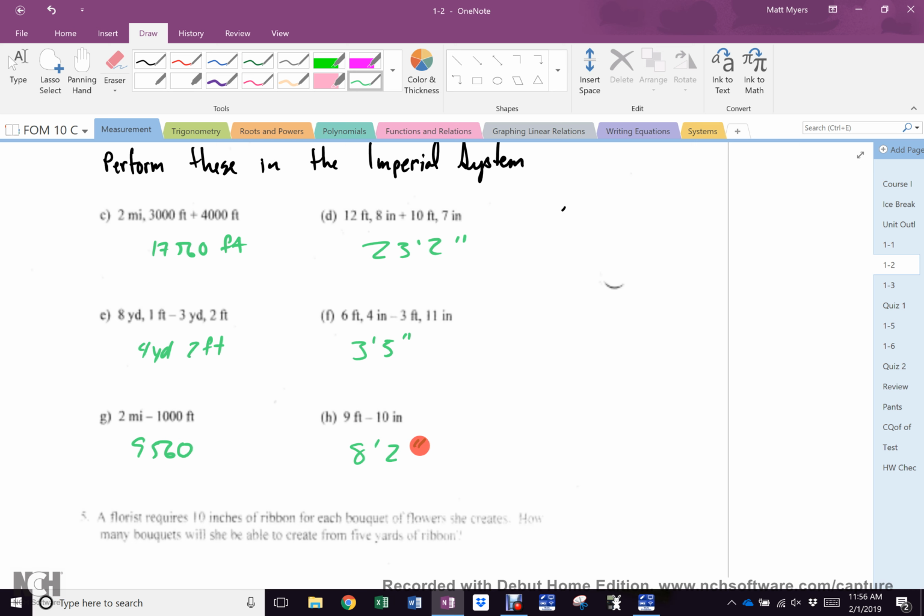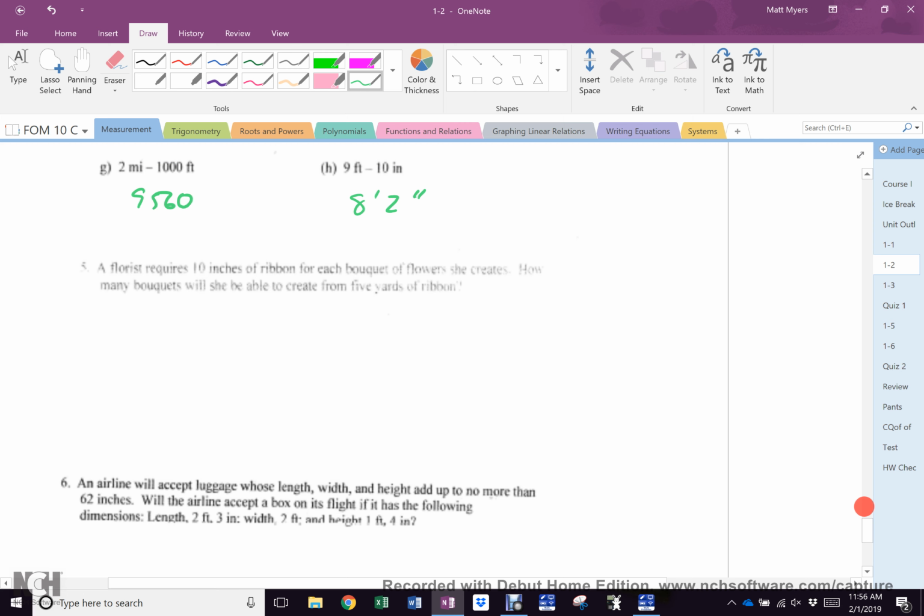If you left it blank or converted it to metric, that's fine, doesn't matter. Because again, it's the concept I care about, right? If you're converting properly, I don't care what you're converting.